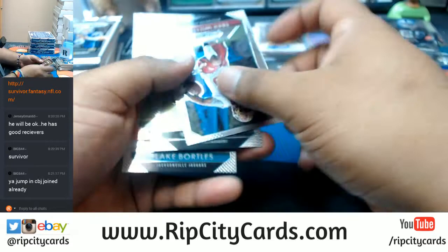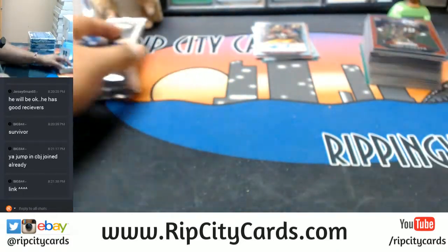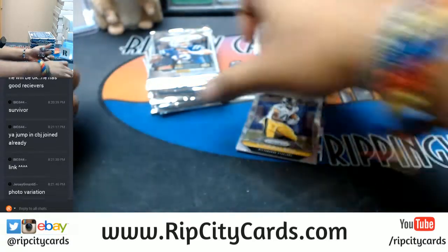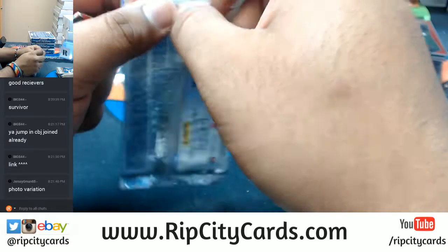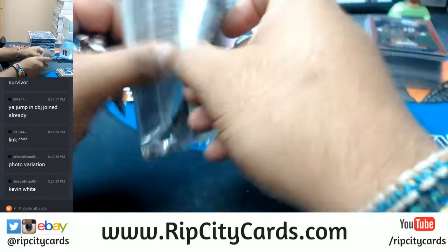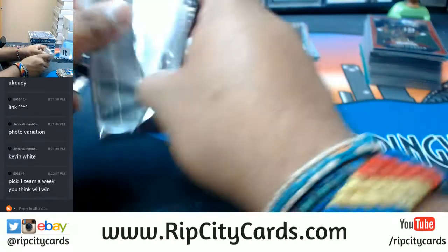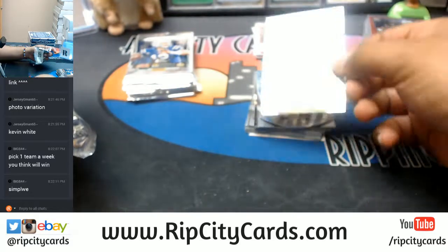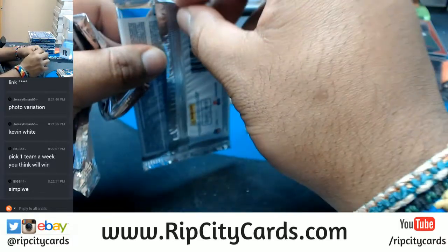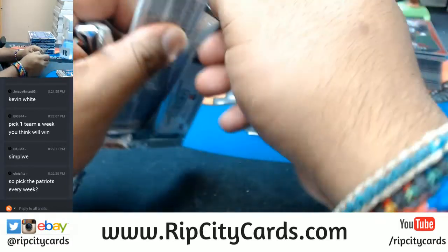What do we have here? Okay. Open up these bad boys. How do you even play that? The Kevin White. Oh, that's kind of cool. All these cards have a line down the middle. Out of this pack here. That's not too bad, Big B. I'll think about it. Why not? I was going to say, I'll pick the Patriots every week, basically.